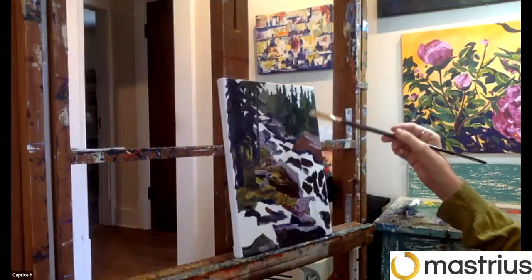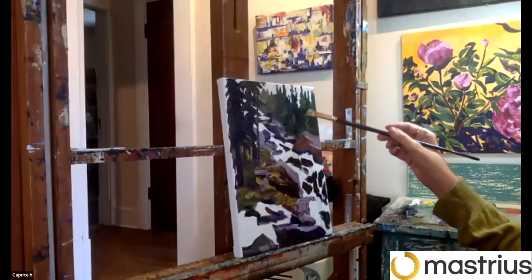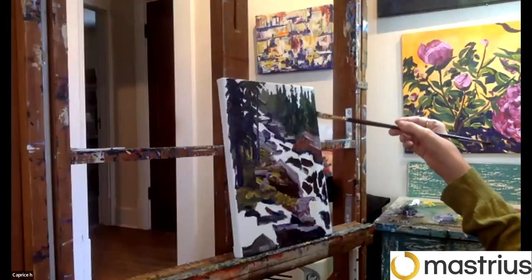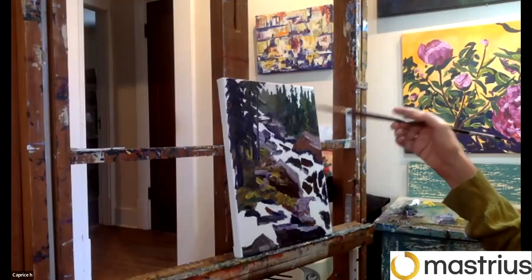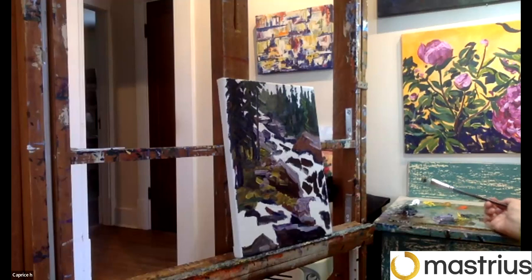And I like to have a variety of color. I don't want just green trees everywhere. I like putting little dots of blue, purple, the odd red stroke in there, just to give it some depth. You don't want a whole big, huge space of just nothing but green.